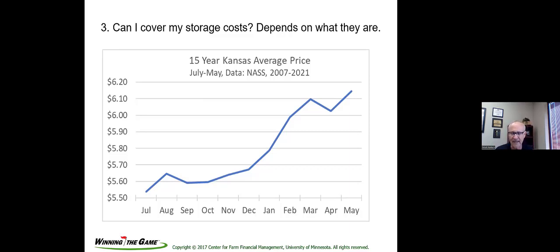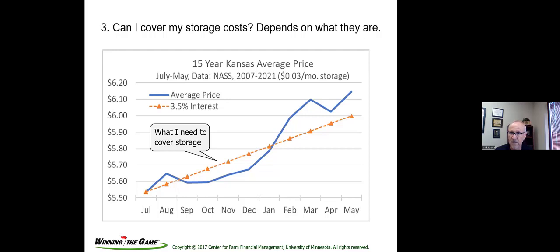And I like to use the 15-year Kansas average. This chart is the July through May 15-year average Kansas wheat price, according to NASS. So, for example, on average for the last 15 years, 2007 to 2021, the average price in July has been $5.54. And as we work our way to March, it's about $6.10. So yes, we see a seasonal increase in prices. Well, let's make a couple of assumptions.